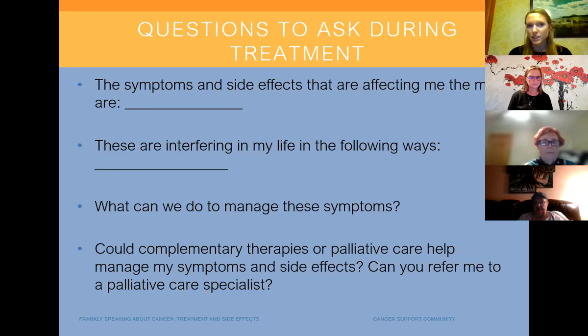So, questions to ask during treatment. The symptoms and side effects that are affecting me the most are, these are interfering with my life in the following ways. What can we do to manage these symptoms? Could complementary therapies or palliative care help me manage my symptoms and side effects? Can you refer me to a palliative care specialist?